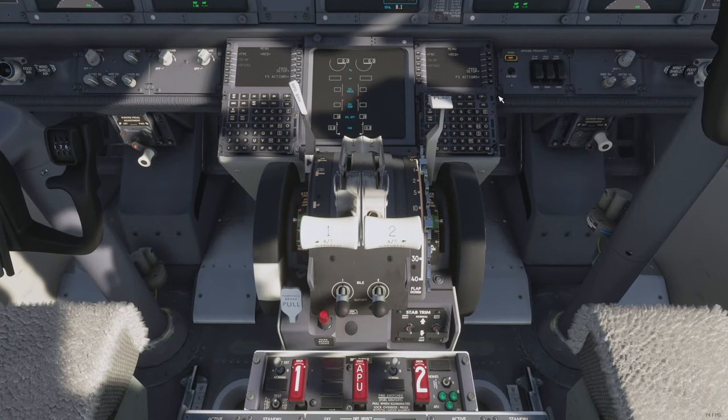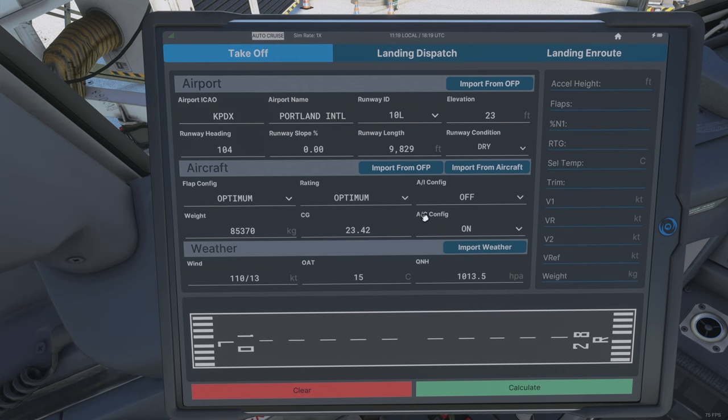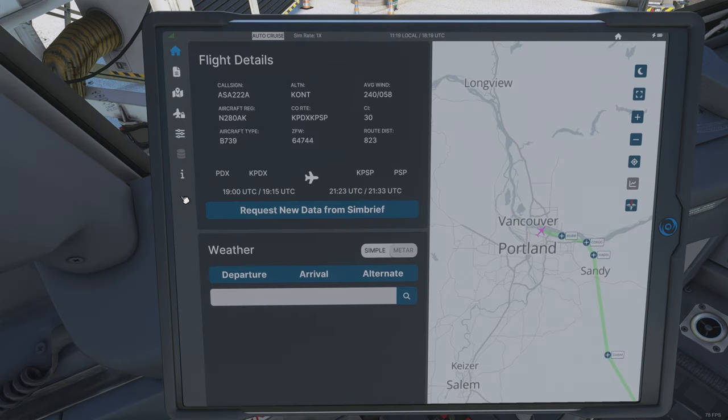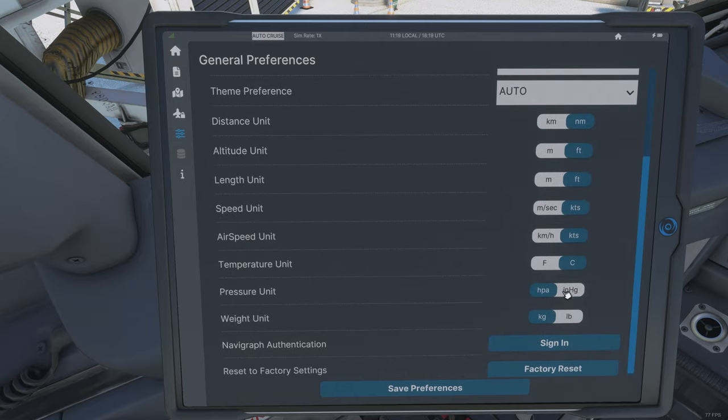Go ahead and request fuel. 22, 1, 2, 3. Start. Now we're going to go back. We're going to go to electronic flight deck settings, and we're going to switch this to feet, nautical miles, inches, pounds, save preferences, okay.